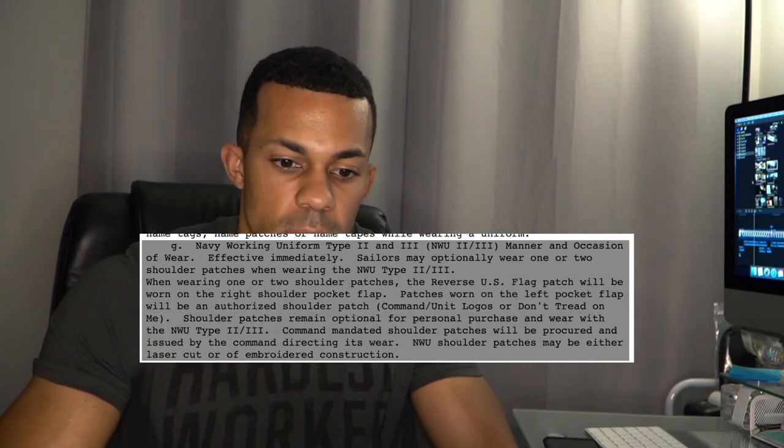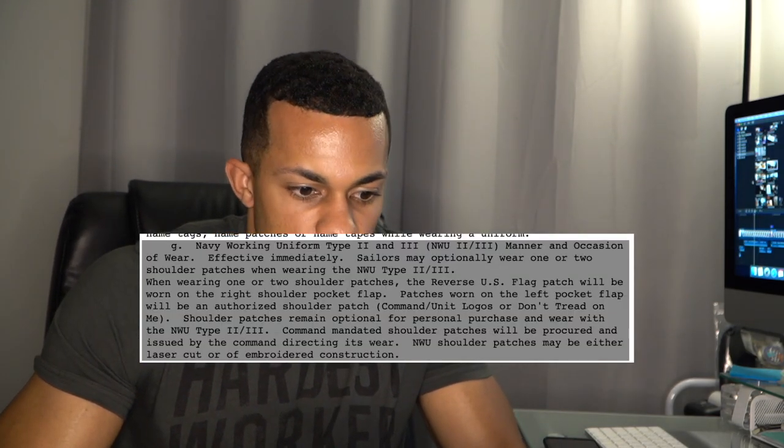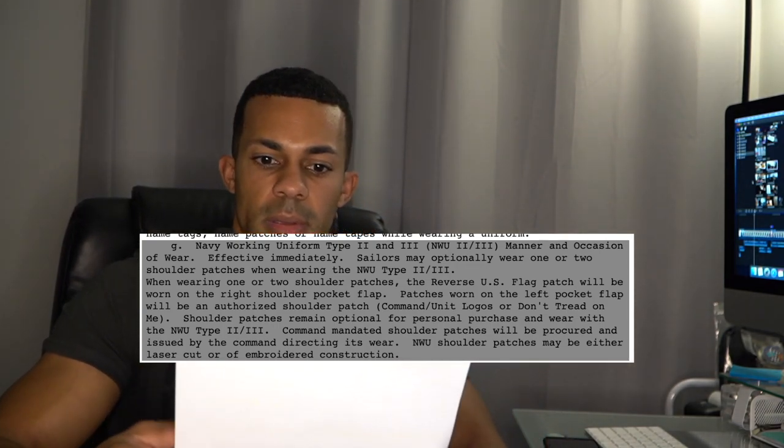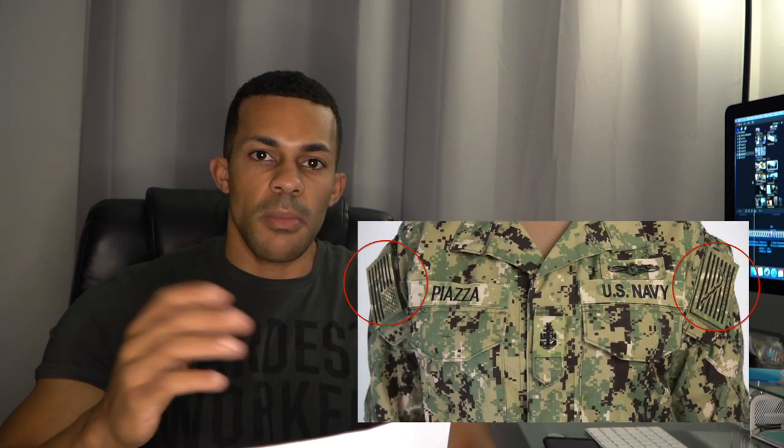So that's a big change for those individuals that have certain characters in their names to help enunciate, pronounce, or accent certain areas. This is effective immediately for sailors wearing Navy working uniforms, Type 2 and Type 3, the NWUs. Sailors may optionally wear one or two shorter patches when wearing the Type 2 or Type 3 NWUs. So those are the patches that we usually wear on the shoulders. Before, you either wore no patches or both patches. Now they're allowing you to wear just one if you choose to.